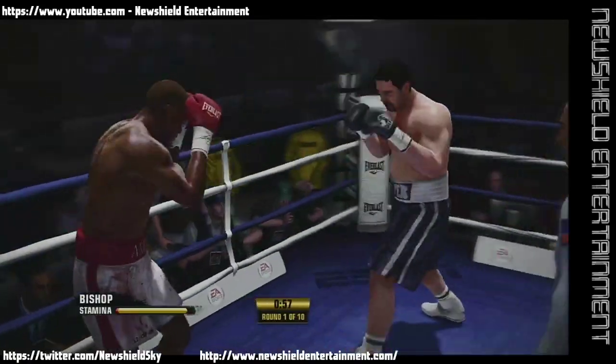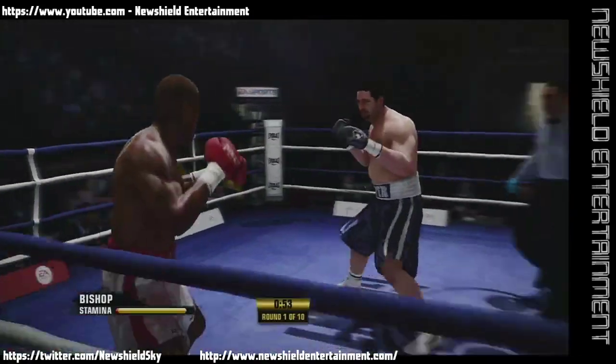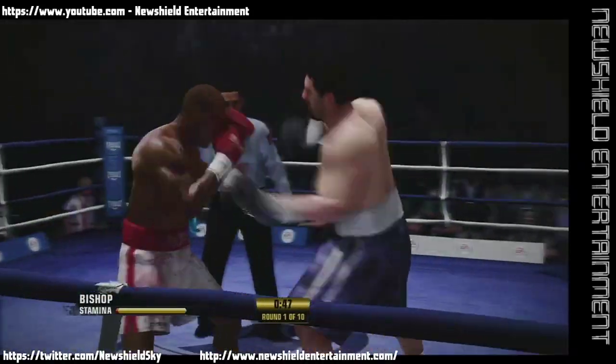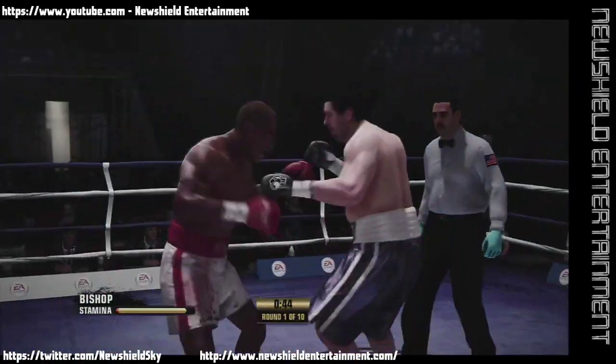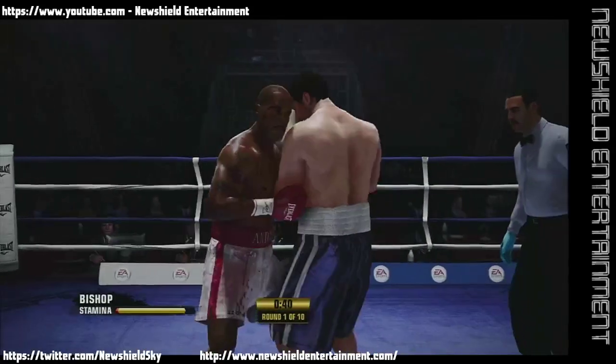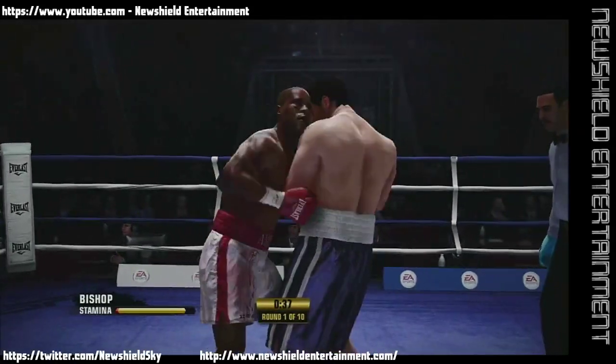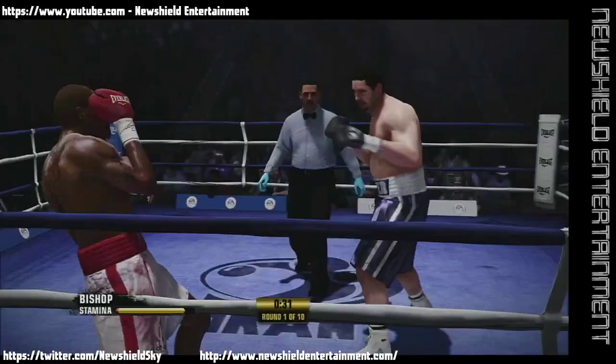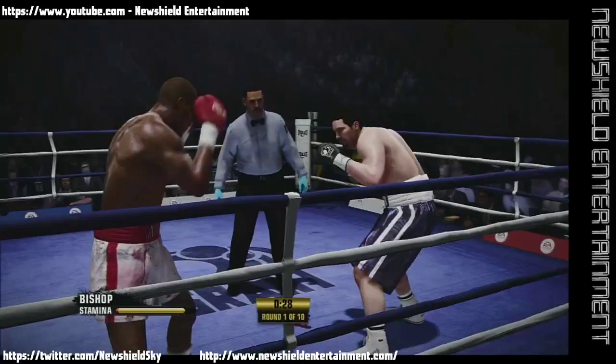He clinches when he gets to the inside. Bishop's got to do something. This is ridiculous. He's not doing anything. What he's doing, I think, is hoping the referee's going to come in and do something for him. Get him out of there! Okay. What's going on? Andre Bishop moving now well against Cooper.